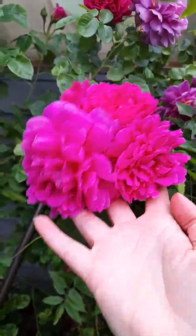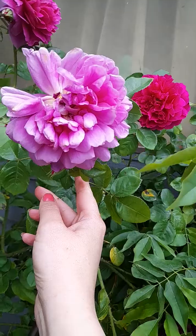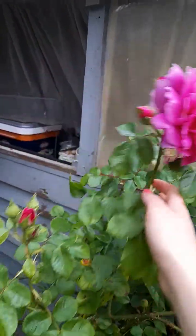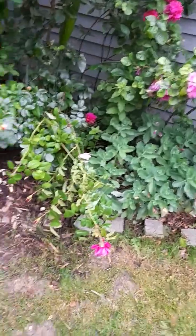Look at it, it's gorgeous. I love it. Not much scent, but it's so pretty. And when it gets older, it pales to a lilac colour. So even when it's on its way out, it's still really pretty. There we go. But I'm going to have to sort that out. I'm going to come in here and sort that because it's just collapsed everywhere.